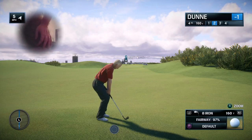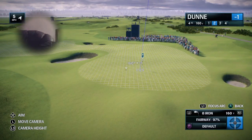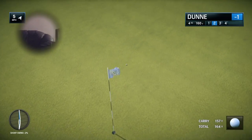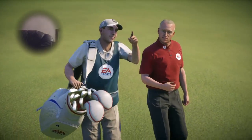Well, this is going to be an interesting day. The wind is howling, or as they would say in Scotland, just a wee breeze. This could be a good one. Well, that's how you play the game right there. Knock it on the green and give yourself a good look at birdie.